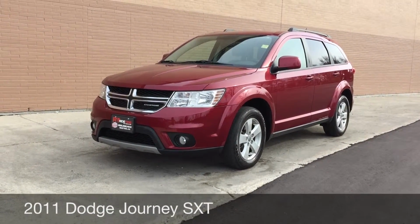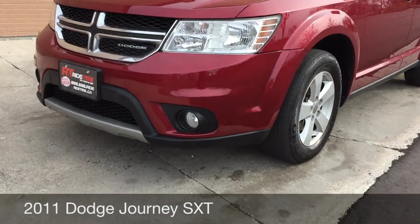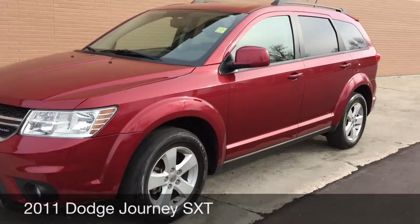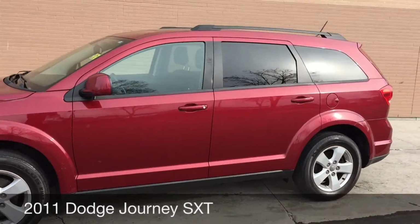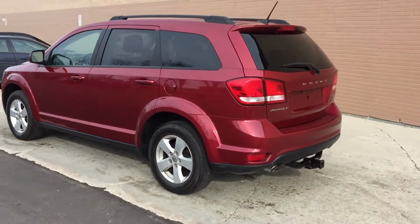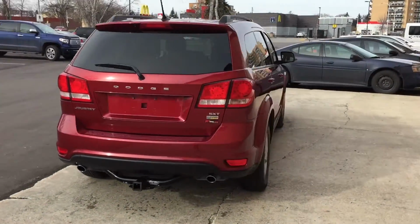What we got here is a 2011 Dodge Journey SXT. To start, I've got to show you the fog lights that are right there. 17-inch aluminum alloy wheels. Roof rack on the top. Body is in great shape. Tow package on the back.